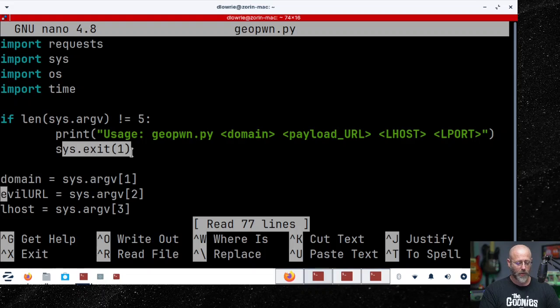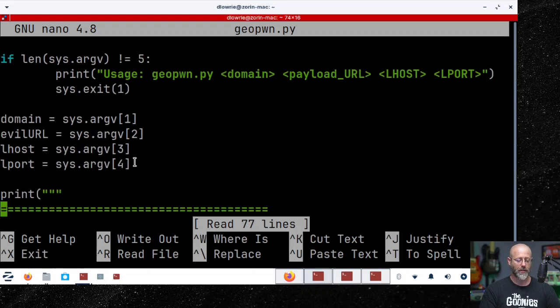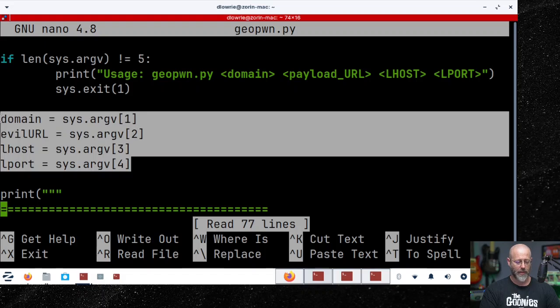And then let's see here. What else are we looking at? Now I've got a bunch of different variable names that I'm pulling in. I've got domain, I've got evil URL, L host, and L ports.